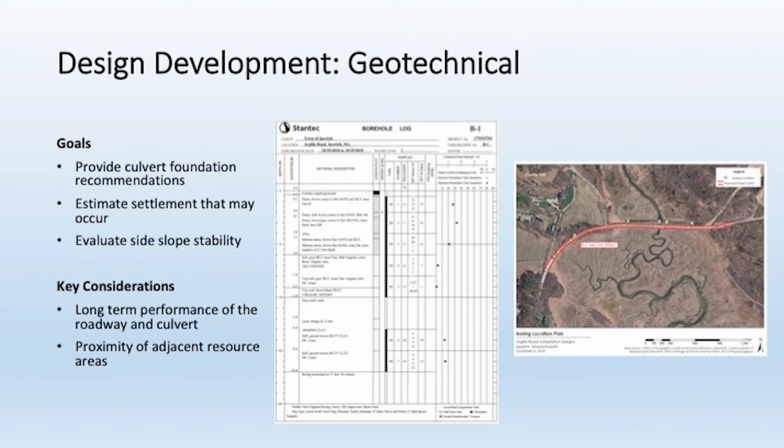For geotechnical, a good portion of that, I had mentioned the fill materials, and then there's also the peat materials and the clay layer underneath. What's interesting about that is over time, there's anticipation that there's going to be some settlement along that roadway. It's not unusual for any coastal environment. The clay layer is what's causing that.